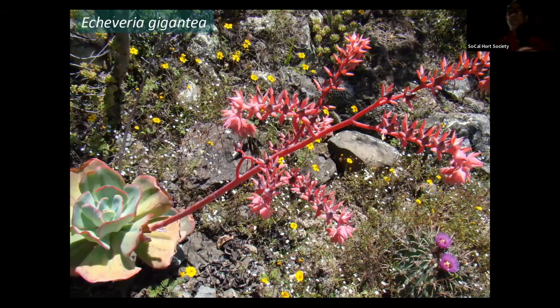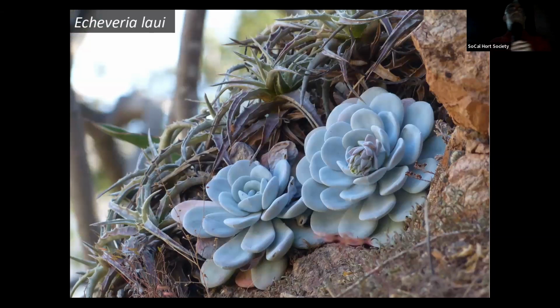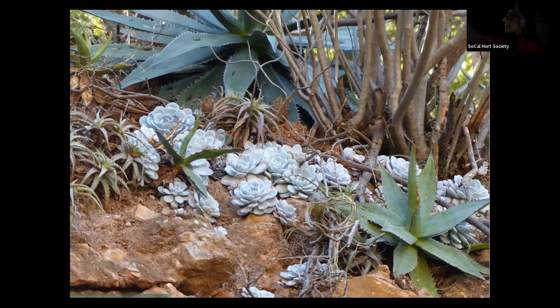Echeverias, everybody loves them. There are a lot. Echeveria gigantea is one of the more conspicuous. This is not visible from the road, but there's a trail in a biosphere reserve, so you can walk and see Echeveria laui. Unfortunately, many of them have been collected. Now there are rangers and guides that accompany you, with mandatory accompaniment, and they're trying to protect the Echeverias. But they're right there on a bank in front of you. And it's a startling thing to see in that dry habitat, this beautiful pink gray Echeveria.